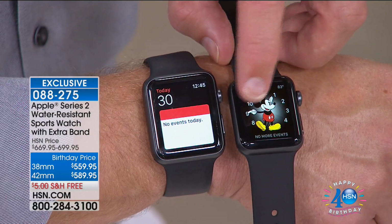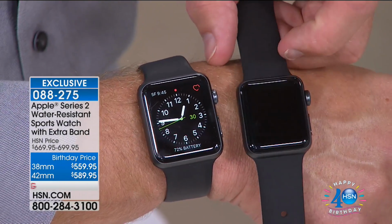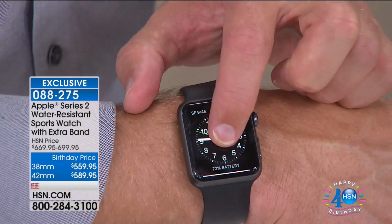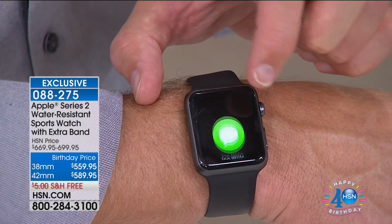And so what I want you to realize, yes, you're getting a watch, which we all like and appreciate because we like those timepieces. But if you want to go out and get a Mickey watch and a nice aviator watch, those would be separate purchases. But guess what? With this watch, you have the ability to customize that face. So, you know, maybe it's a formal occasion, maybe you are going to Disneyland.